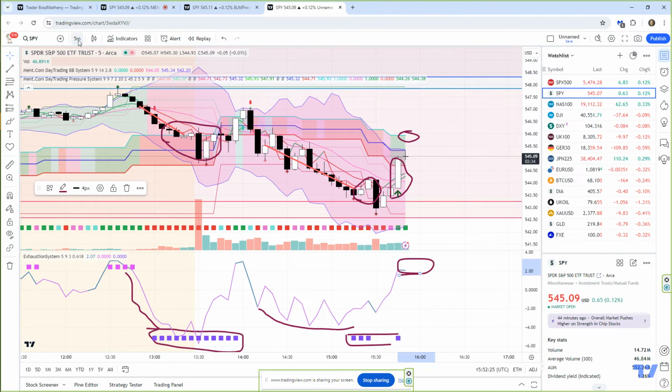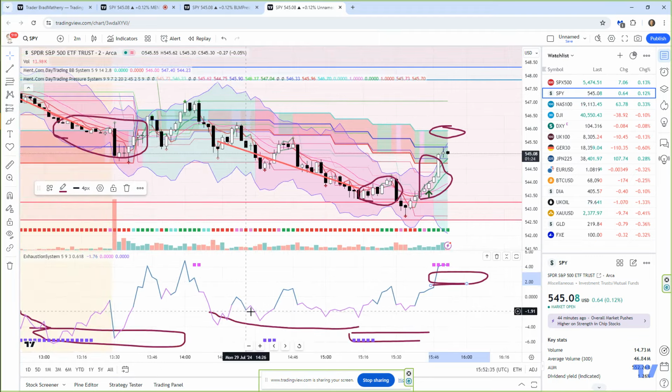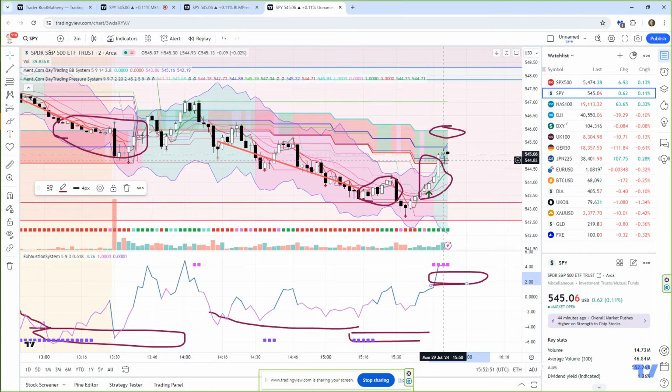Now, obviously, we come down here to the 2-minute, you're going to see a lot better reaction. So you can see the trend is very clean. This was the 5-minute trend. This was the 2-minute trend, rolling downward right here, staying in a downward trend all the way down through the exhaustion into this deeper low. And now we've rolled bullish, bullish, bullish, waiting to see if we go any higher.